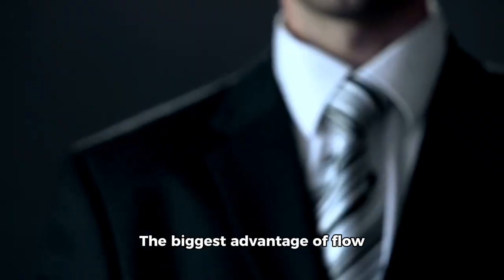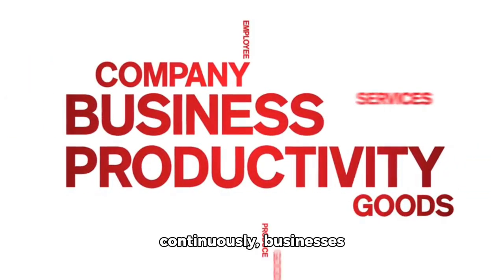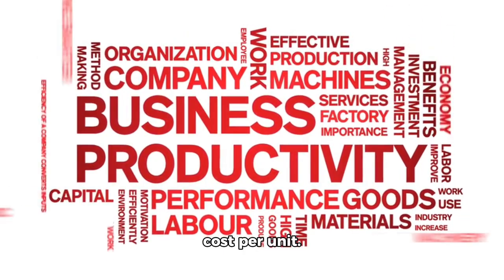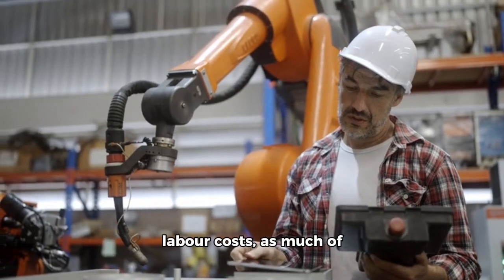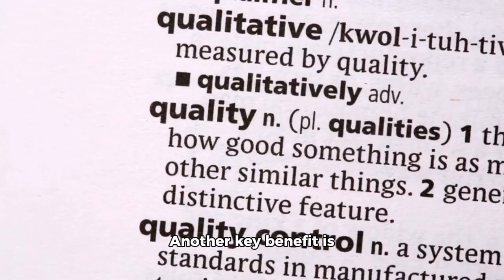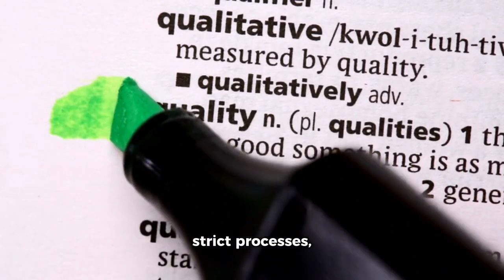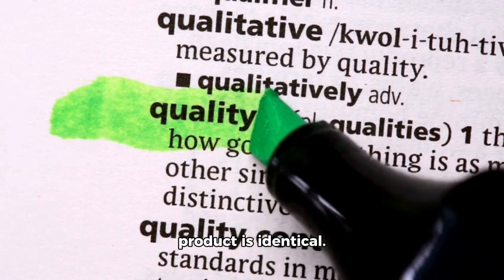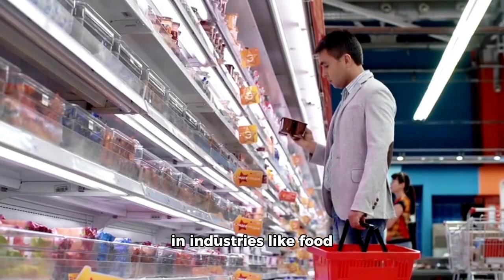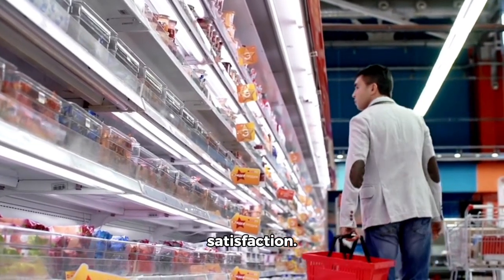The biggest advantage of flow production is efficiency. Since production runs continuously, businesses can produce more units in less time, reducing the cost per unit. It also allows for lower labor costs, as much of the work is automated, meaning fewer employees are needed. Another key benefit is consistent quality, since machines follow strict processes, ensuring that every product is identical. Consumers expect uniformity, especially in industries like food and electronics, where even slight variations can affect customer satisfaction.